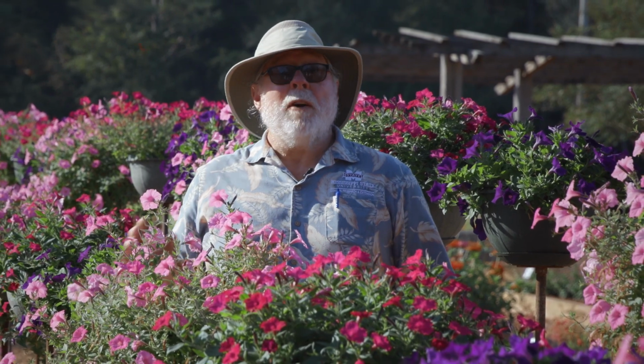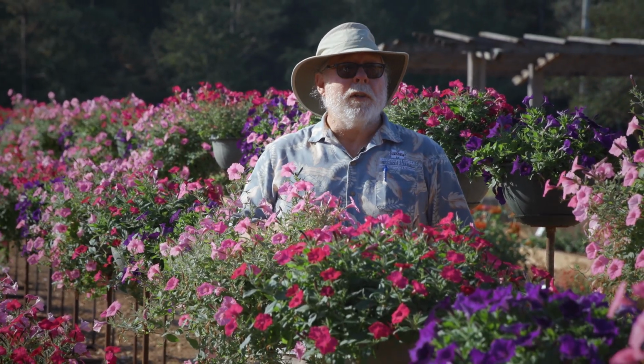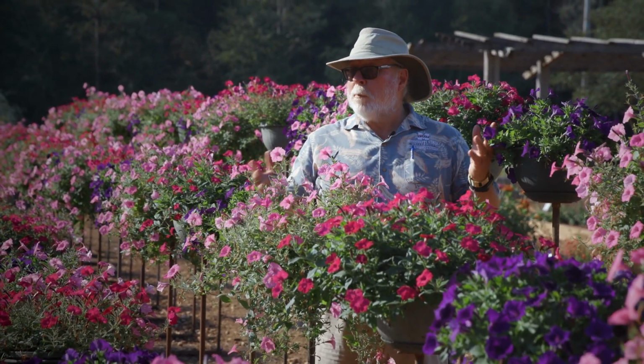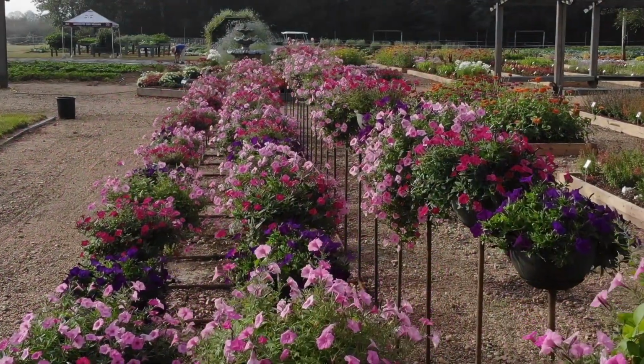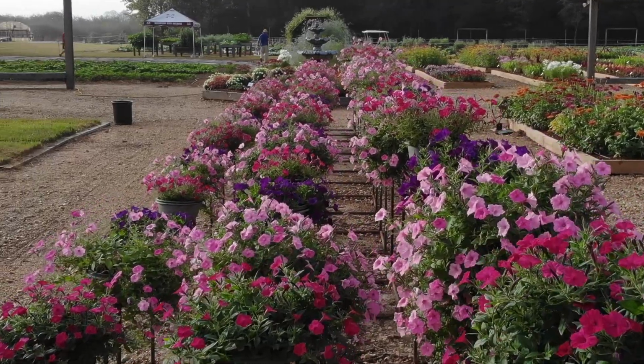Today's Southern Gardening is at one of our favorite shooting locations, Truck Crops Branch Station in Crystal Springs. This year the crew has constructed a unique setup to display hanging basket plants. The stars of the display are Supertunias, and as you know, I love me some Supertunias.